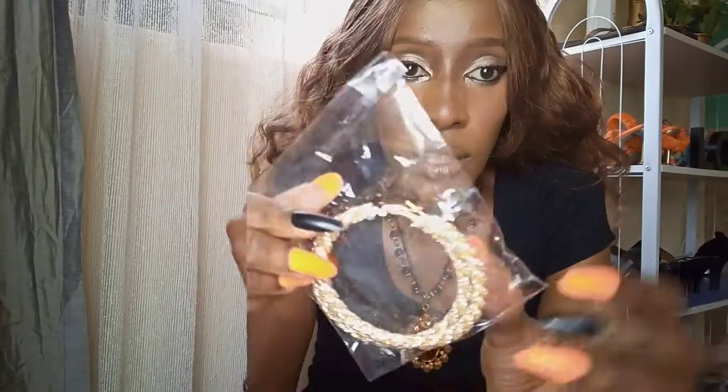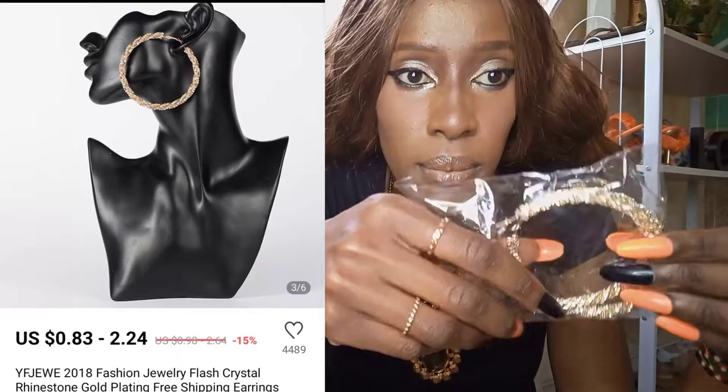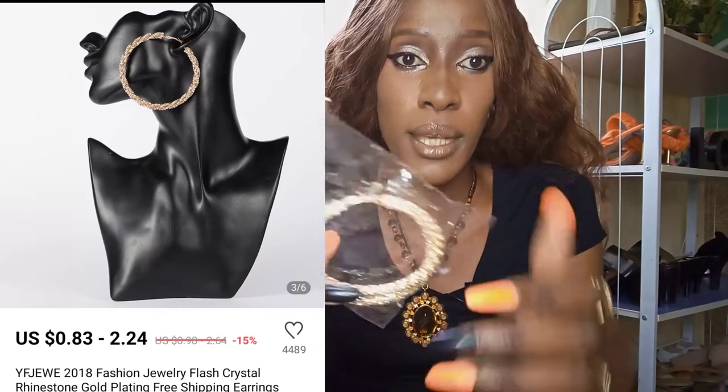The last pair of earrings that I actually got is this one, and I know the lighting is really bad, but it looks like a twisted rope. Don't know whether you can see it, but they actually look like a twisted rope with silver and gold going through them, and they're just hoops. I love hoops because I have a long face, so it sort of balances my face out.